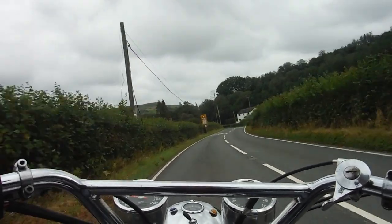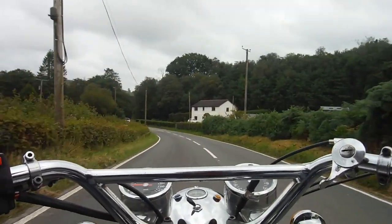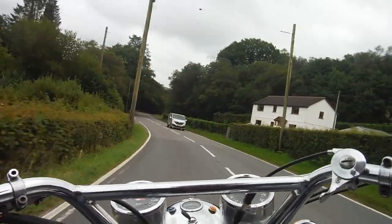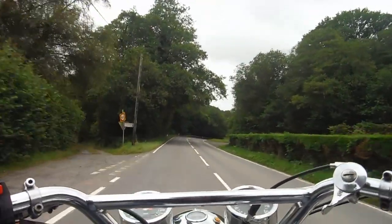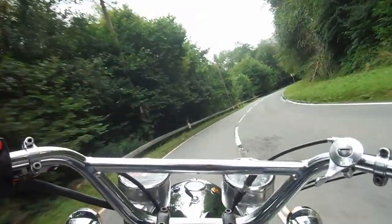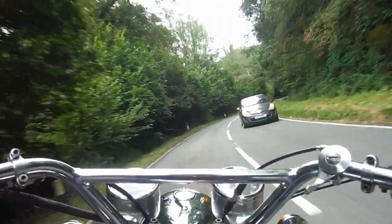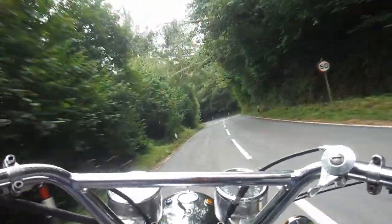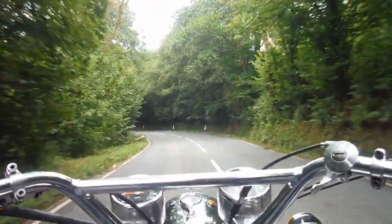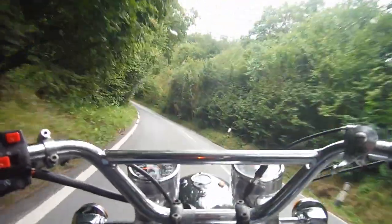It's like in Crocodile Dundee, where the guy pulls the knife on Mick Dundee, and Mick says, that's not a knife, this is a knife. Well, this is an Interceptor. Hopefully I'll demonstrate that more ably when I've got the clutch sorted out, which shouldn't be too difficult.